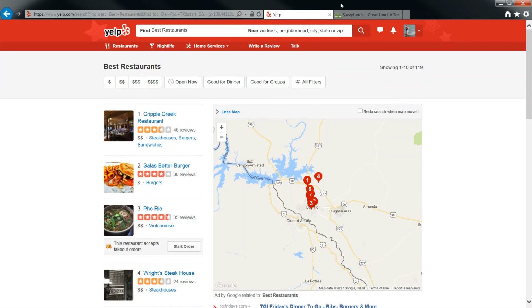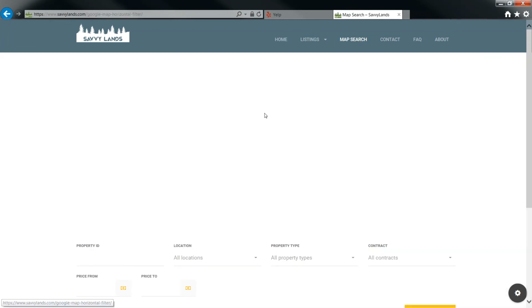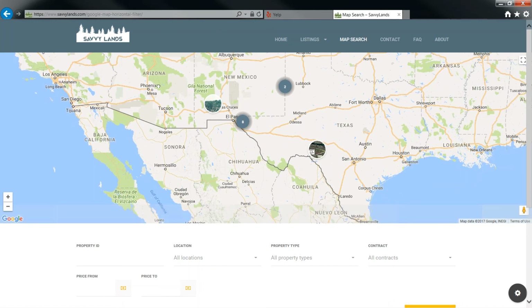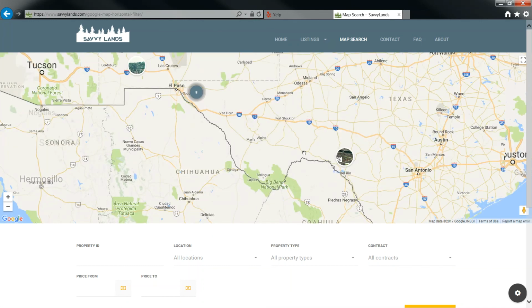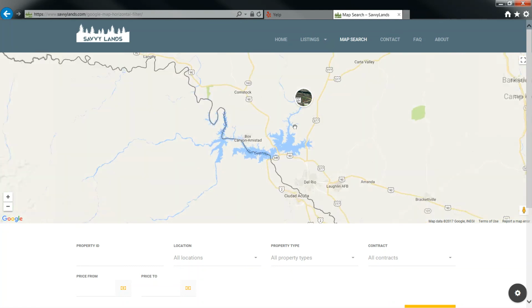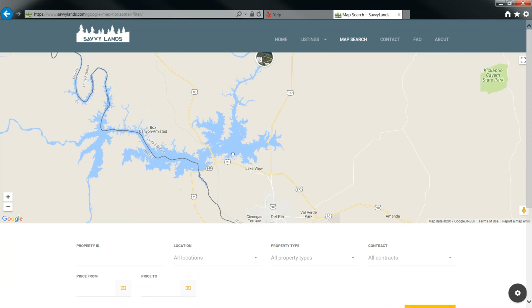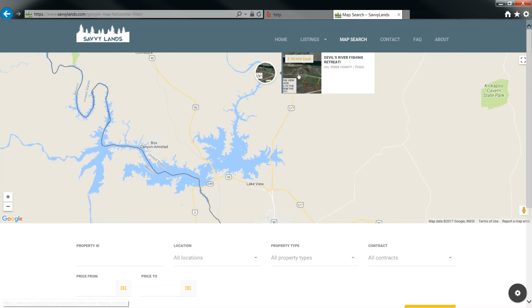If you want to check out the property listing, head on over to our website, www.savvylands.com. Click on, we'll do the map search way. So click on map search, and this will bring you to all of our currently available properties. We're going to bring you down to Del Rio, and you'll see Lake Amistad here and Del Rio at the bottom of the screen. Simply click on this and click on the property. It'll take you to it.